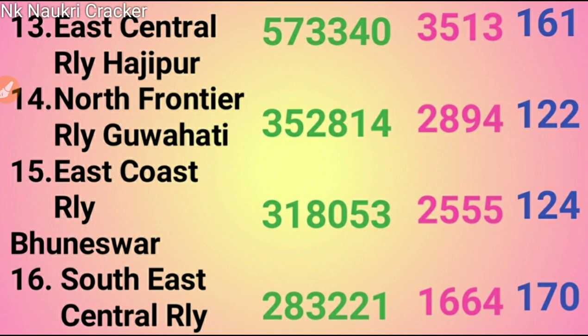And 15th one is East Coast Railway. Total form fill up is 3,18,053, total vacancy is 2,555 and per seat competition is 124. And 16th one is Southeast Central Railway. Total form fill up is 2,83,221 and total vacancy is 1,664 and per seat competition is 117. Friends, Southeast Central Railway Secunderabad.